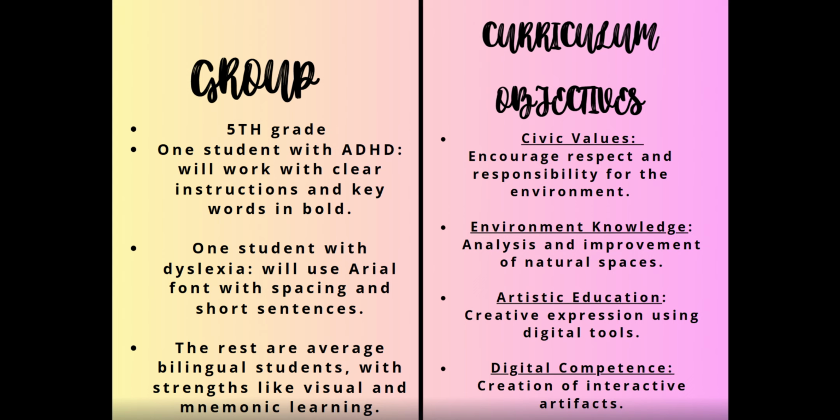This project is designed for a 5th grade school group with one student with ADHD that will work with clear instructions and keywords in bold, another student with dyslexia that will use Arial font with spacing and short sentences, and finally the rest are average bilingual students with strengths like visual and mnemonic learning.